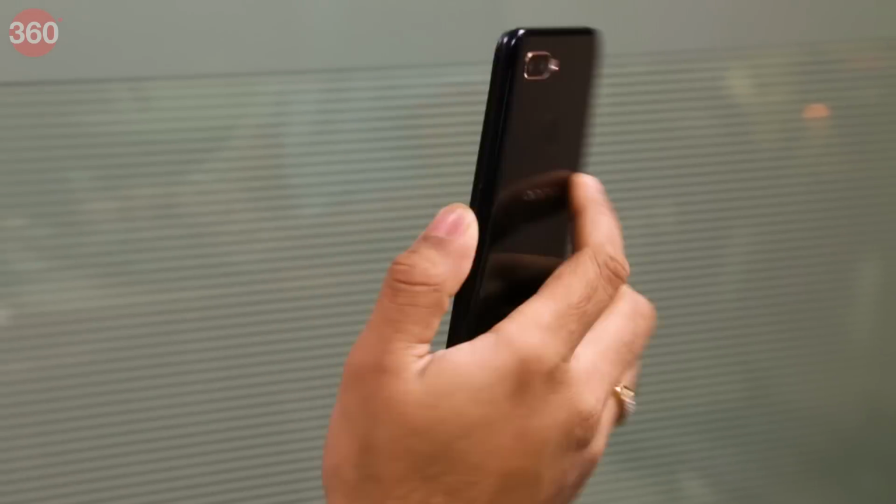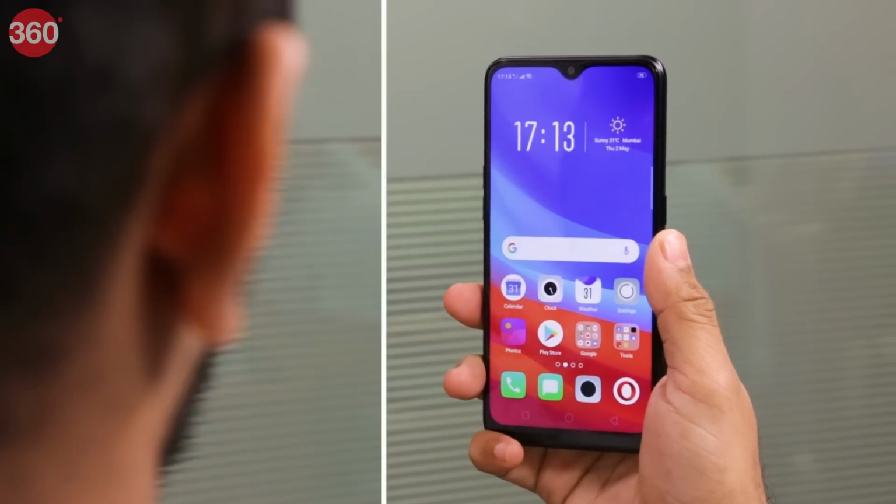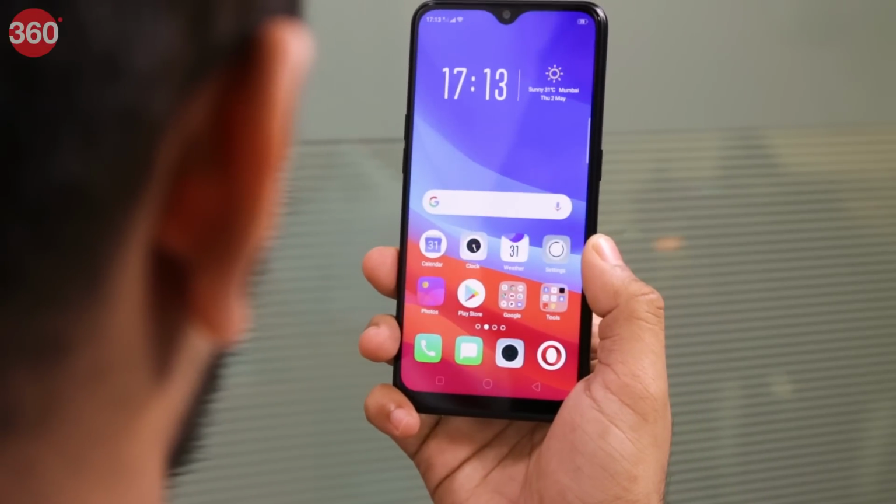The fingerprint scanner positioned at the back of the Oppo A5s is easy to reach and quick to unlock the phone. The smartphone also has the face unlock feature where it uses the selfie camera to quickly unlock the smartphone.